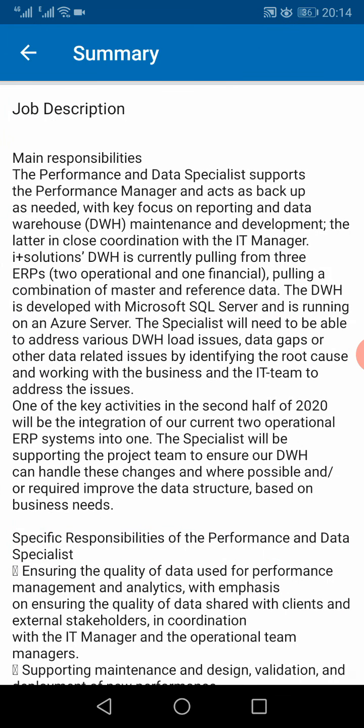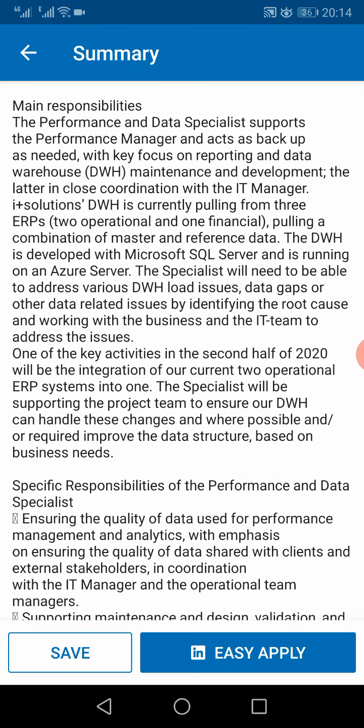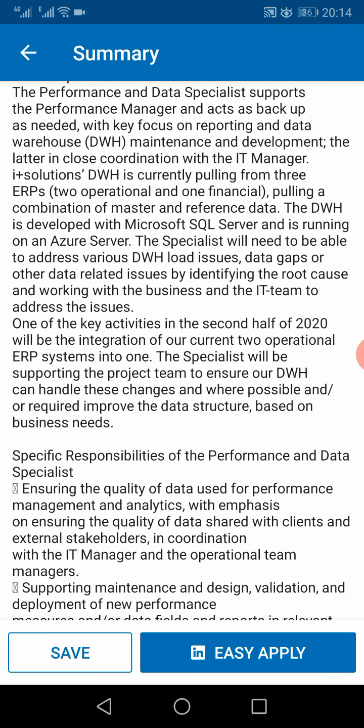Okay, main responsibilities. The performance and data specialist supports the performance manager and acts as backup as needed. Backup to who? The manager? Okay, so a little bit of a red flag, so let's see. Everything's a red flag with me, I guess. So with key focus on reporting and data warehouse maintenance. Okay, so there's no database administrator. And developments, the latter in close coordination with the IT manager.